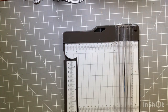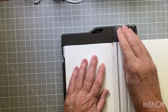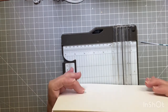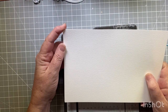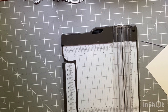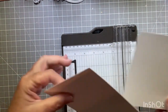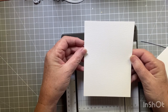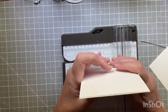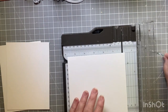So this is 12. So if I cut it in half, I wouldn't want it this tall, but could I get 4? I assume this is 10. No, it's 9. So if I did this at 4.5, is this the size book I would want? Or do I want it bigger? I'm just going to play around here for a second and decide what I want.